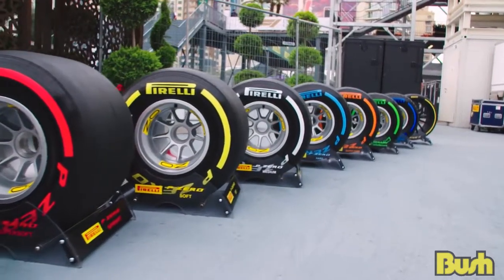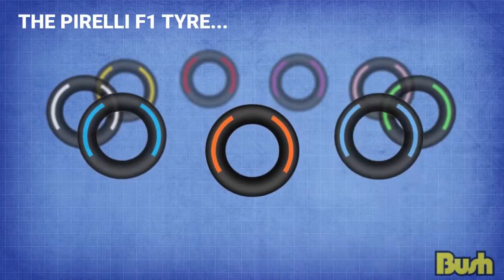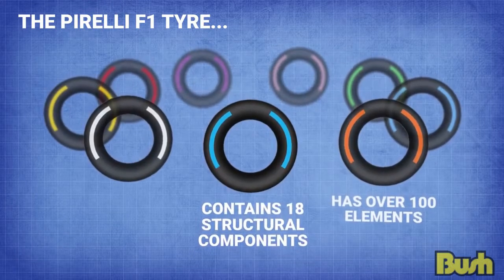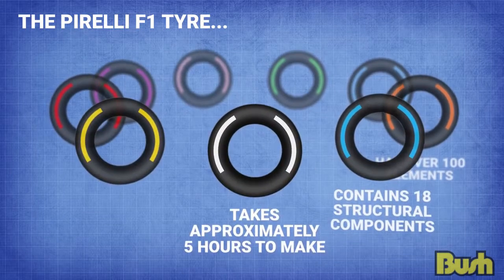Well, strap yourself in tight and get ready, because what you're about to witness will blow your mind. The Pirelli F1 tyre has over 100 elements in each tyre with 18 structural components. If you were an expert and wanted to make one for yourself, then it'd take you approximately 5 hours of work. Fancy a little workout?